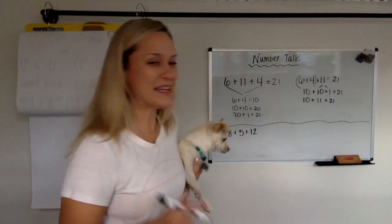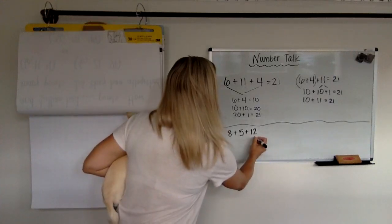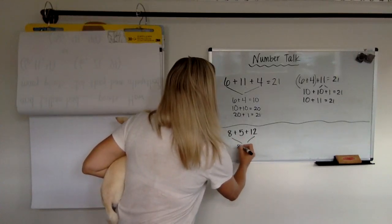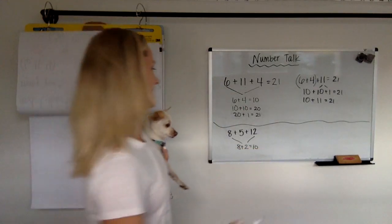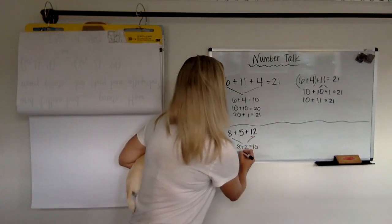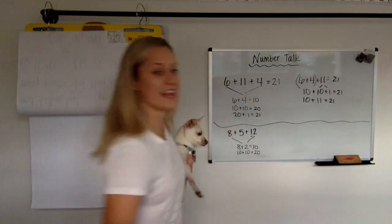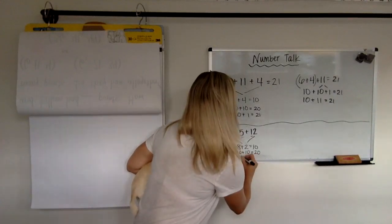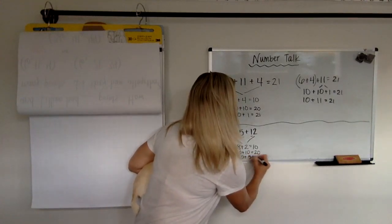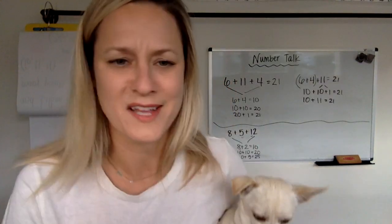All right, so maybe you did 8 plus 2 first. So maybe you pulled the 2 out of here and you joined 8 plus 2 is 10. And then maybe you did plus that 10. 10 plus 10 equals 20. And then we have 5 left. So 20 plus that 5 is 25. I'm going to guess that some of you took another step, though.